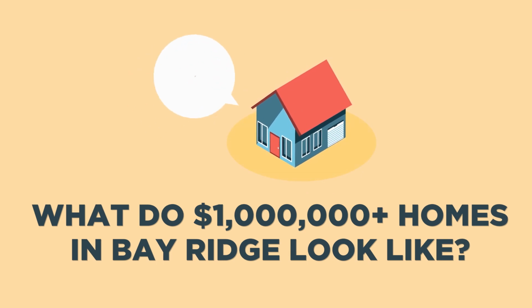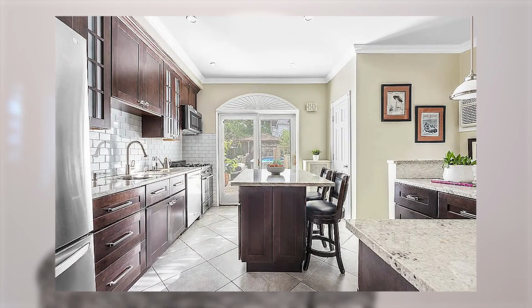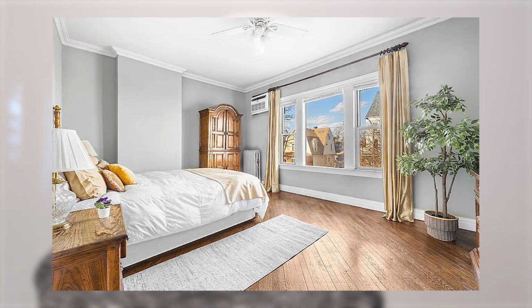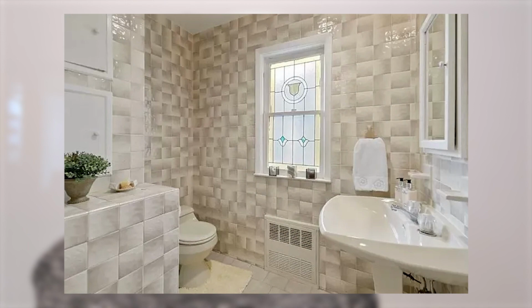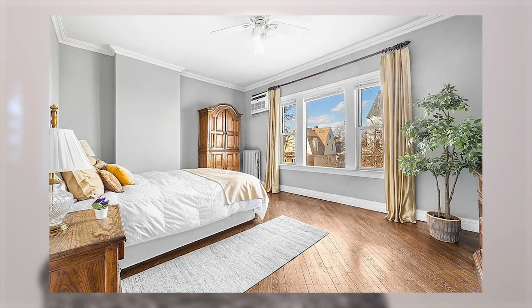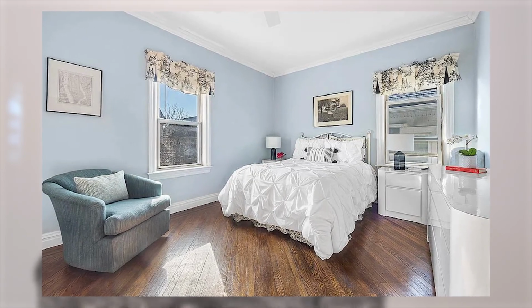To give you an example of the type of home you can get in Bay Ridge, here we have a recently sold home. It sold within the last 3 months. It's a 3,000 square foot semi-detached brick and stucco single family home. It had 4 bedrooms and 4 bathrooms, and it sold for $1.75 million. This home is located between Colonial Road and Ridge Boulevard, about 2 blocks from the Fort Hamilton Athletic Field, so it's in a great location, well within walking distance of Shore Road and Shore Road Park. But Bay Ridge overall is walkable.